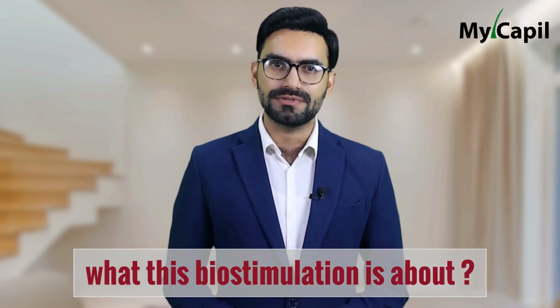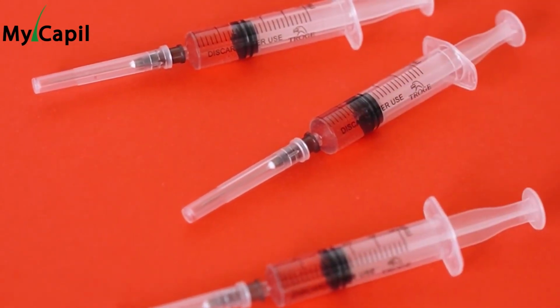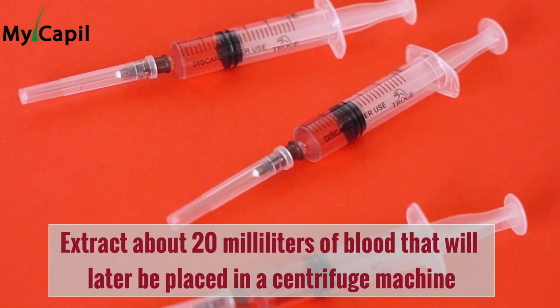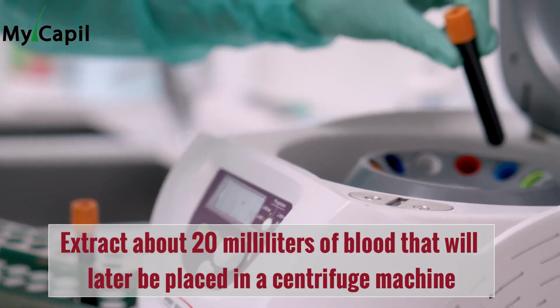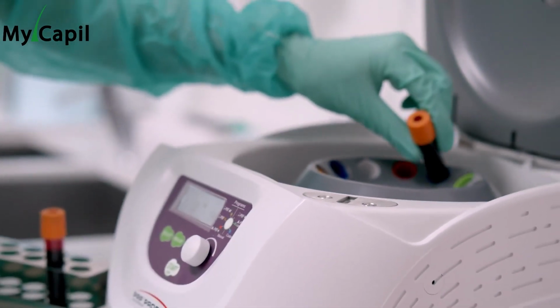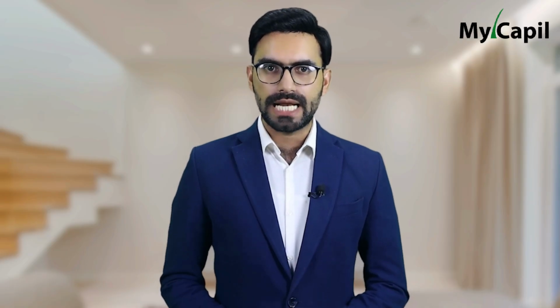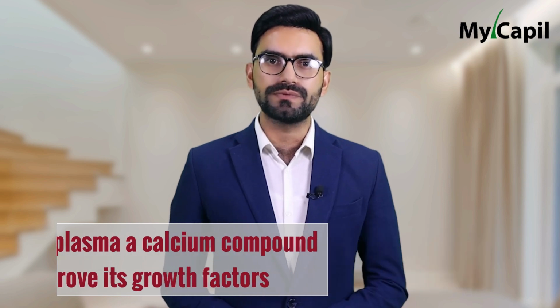So I am going to tell you what this biostimulation is about. PRP is obtained in a similar way to an analysis, that is to say, it does not need medical admission. What is done is to extract about 20 milliliters of blood that will later be placed in a centrifuge machine, and this will be in charge of separating the blood into several parts, thus obtaining the plasma. Once we have the plasma in our hands, we will proceed to introduce it through a needle in those areas of the skin or scalp that we are interested in treating. But before that, we must add a calcium compound to the plasma that will improve its growth factors.